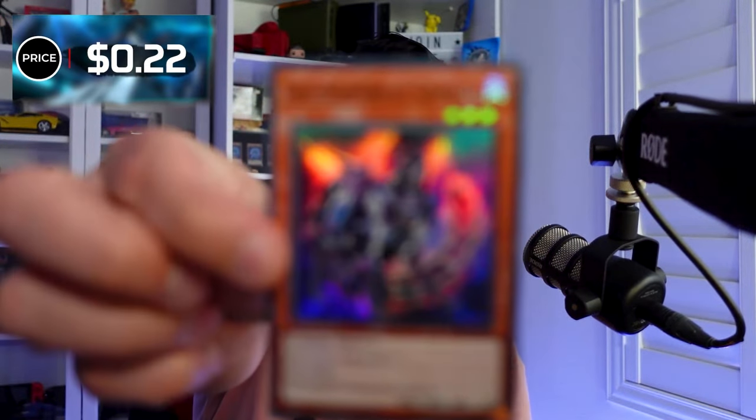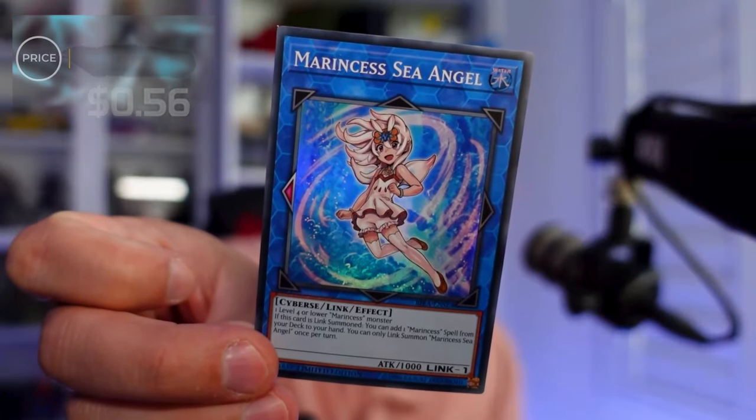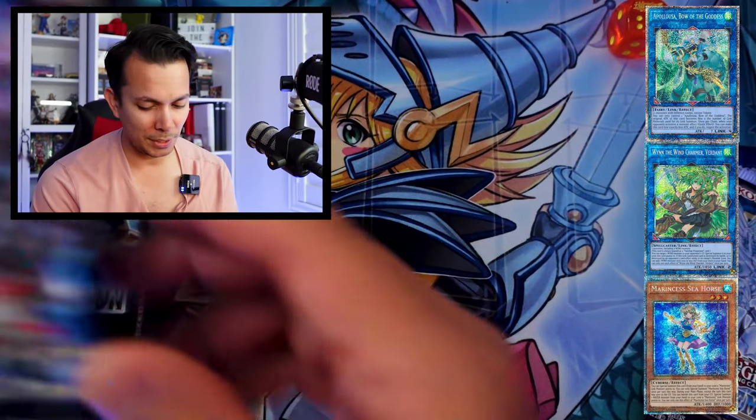And wow, they are crazy prices. Crazy prices. This one, of course, is 22 cents for this promo. And this one is 56 cents. And according to the promos, this is actually the most highest. So I guess that's a good start. All right, let's go ahead and open up these 3 packs.